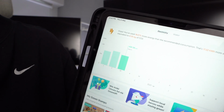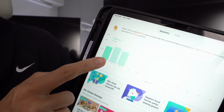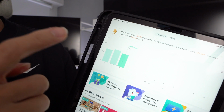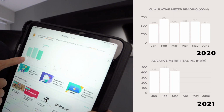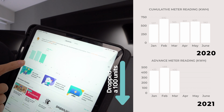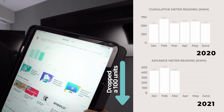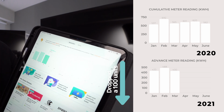Okay, I want you to look closely because this amount is staggering. In 2021, we are charged 430, 480 units, and 430 again. It's a significant drop. If you remember, in 2020, we were charged for 500-ish to 600-ish. So this is about 100 units difference, and there's no change to our lifestyle. Both of us are still at home full-time. There's no team A and B on my husband's side as well. We're just always at home.